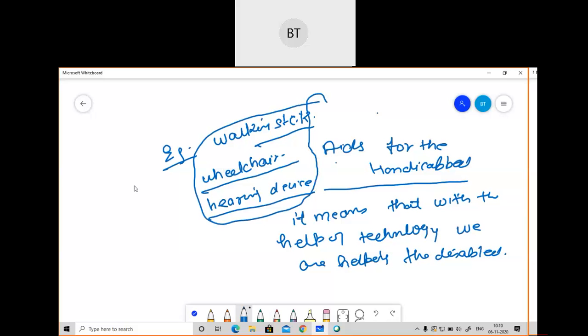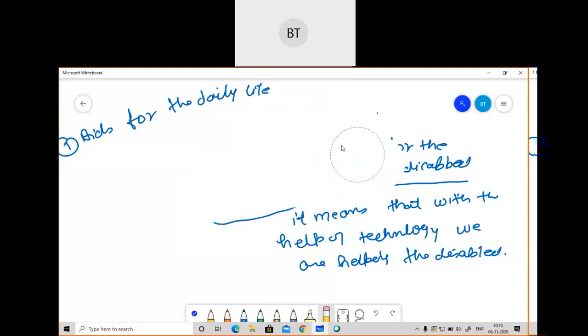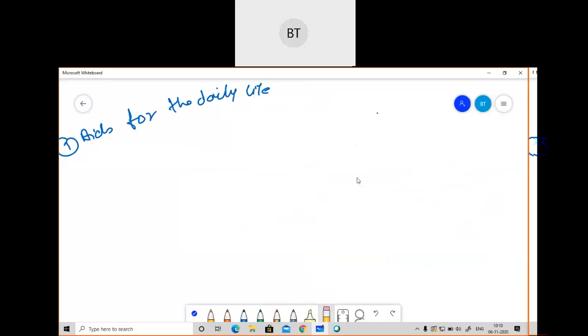And if I can say some examples from that, if I divide it into several parts, the first is aids for daily life. If I take some examples in daily life, if somebody has an eating problem, if their hands are not moving, artificial limbs are there for them. Eating, bathing, cooking, dressing, anything.